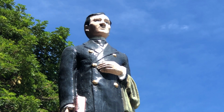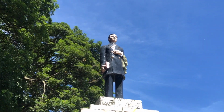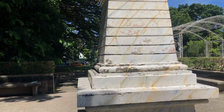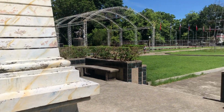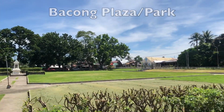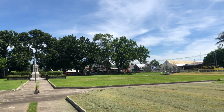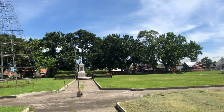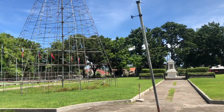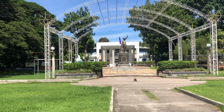So there's the famous Jose Rizal statue in Bacong. Every city's park has a Jose Rizal statue in it, and this park is no exception. So this is where we're at. It's a really nice park here, actually. One of the nicer parks. And this is a really old town, Bacong. It's very close to Dumaguete. We'll walk over here and look at another statue. They have one of my favorite statues, called the Horse and Rider statue. We'll look at that one first.